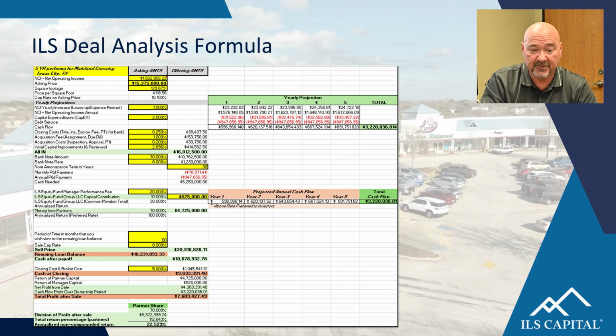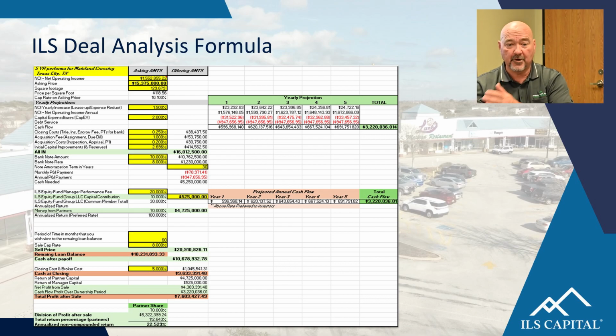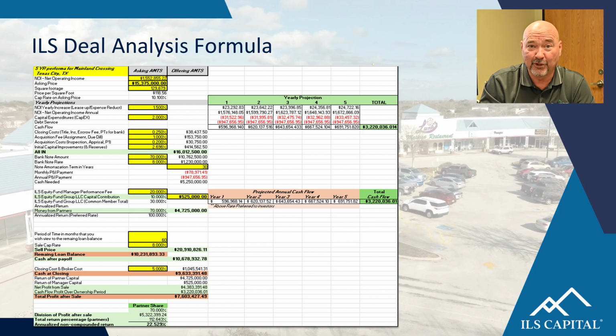CapEx, I've put 2% on an annual basis, meaning we're putting aside 2% every year for other capital improvements. Now, we've got some initial capital improvements we're going to do, and I'll talk about that here in a minute, but outside of that, I don't see any more on the horizon. But you know what? It's a piece of real estate. There will always be something that comes up. So we're setting aside 2%. That is way over industry average, but I want to be conservative there.